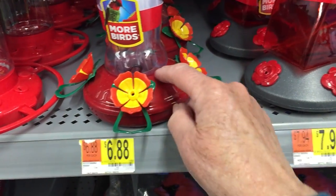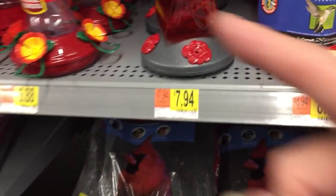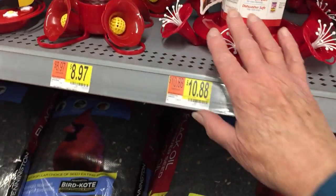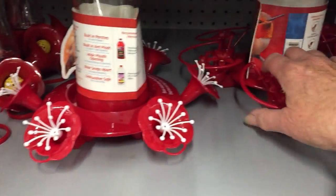When they get very small like this and they don't come completely apart and the flowers don't come off, they actually do get mold under the flowers, so keep that in mind. That's why this one, as simple as it is, is one of my favorites. So this would be a little bit tricky to wash, but otherwise, you know, it should be fine. That's why it says put in your dishwasher, and that would be a way to clean it.